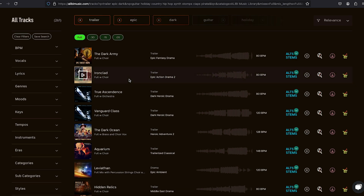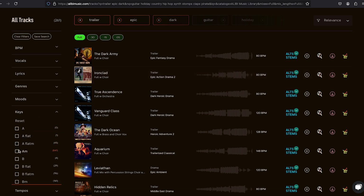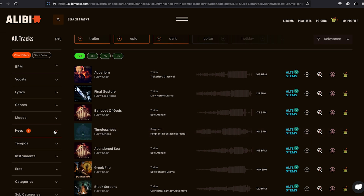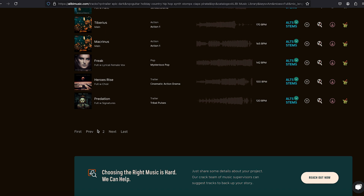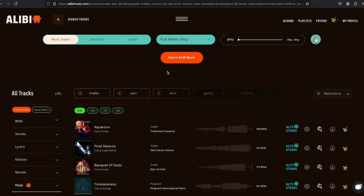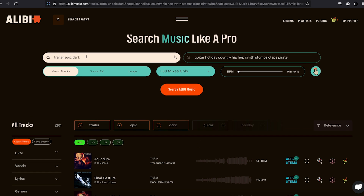Something else that I got from the brief is that the key of this new track needs to match the two existing tracks. The two existing tracks are in A minor, so using the search tools here, I'm going to take us to A minor and limit the search results by key. And look at that, we're down to 2 pages of suggestions. And even though the initial search was vague, we were able to get down to a manageable amount of music to review by using filters and a negative search tool.